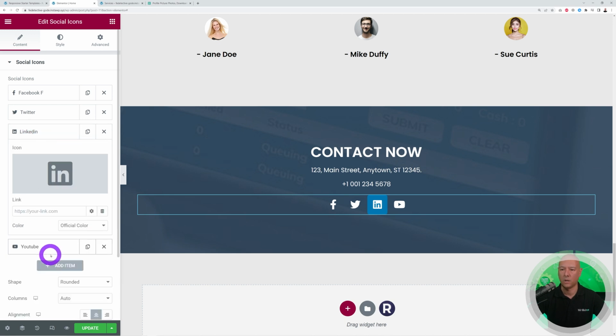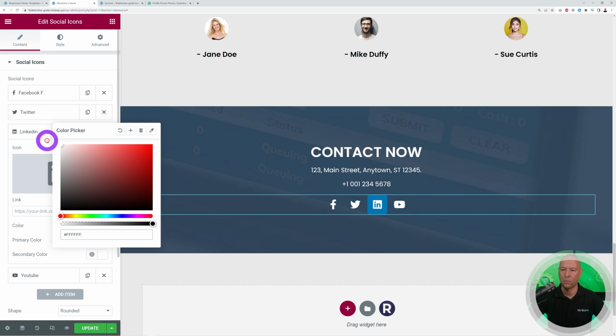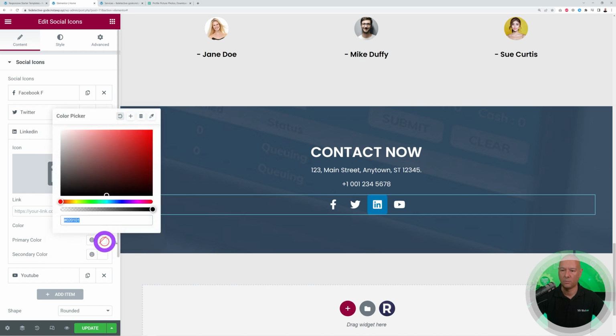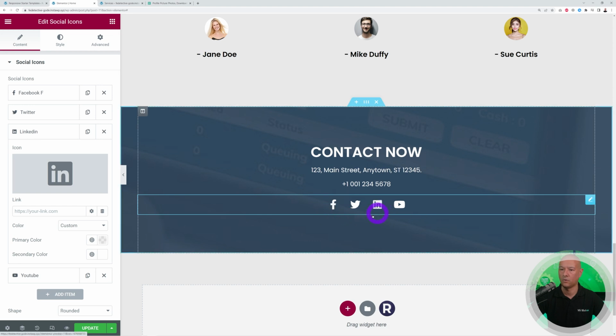And then we can do the same with LinkedIn. So we're going to select custom colors. Secondary color would be white, and then the primary color fully clear or transparent. And there it is. Now you have all your icons. And again, don't forget to add the link to your social media platforms right here.